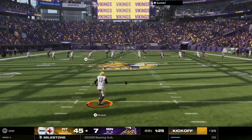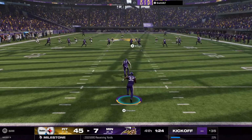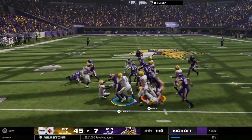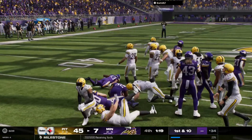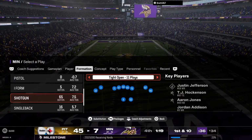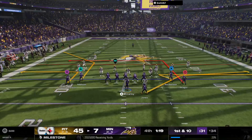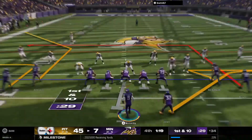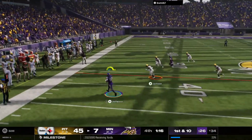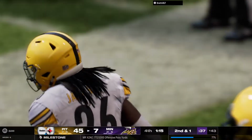Now Boswell on to send this away. Chandler now on the return. He's got a lane up past the 30. His return reaches that 34-yard line before he's stopped. The Vikings take over 1st and 10 at their own 34-yard line. And the drive will start out with a 1st and 10. McCarthy throwing here. He'll get this to Jefferson, and he goes out close to that 45-yard line.